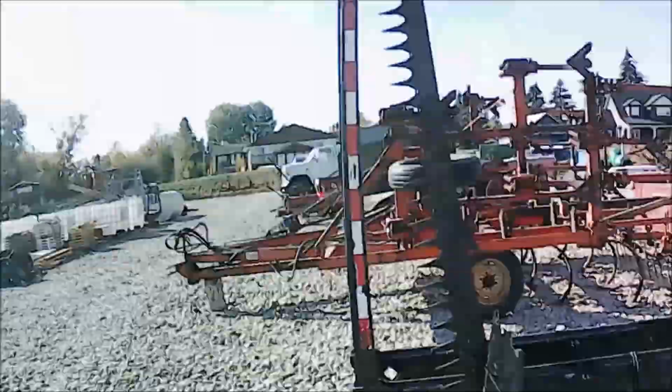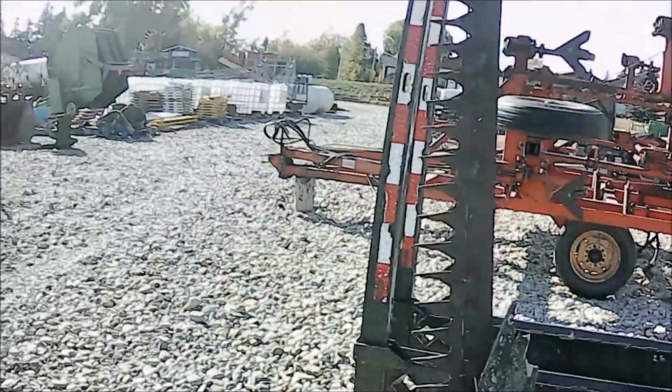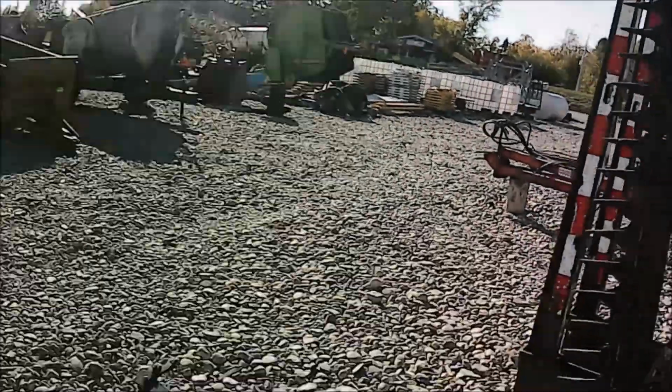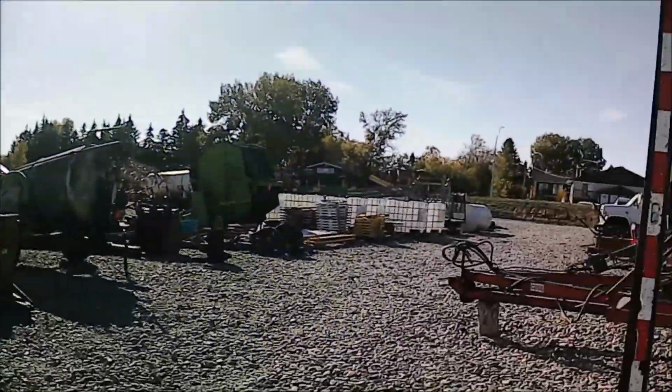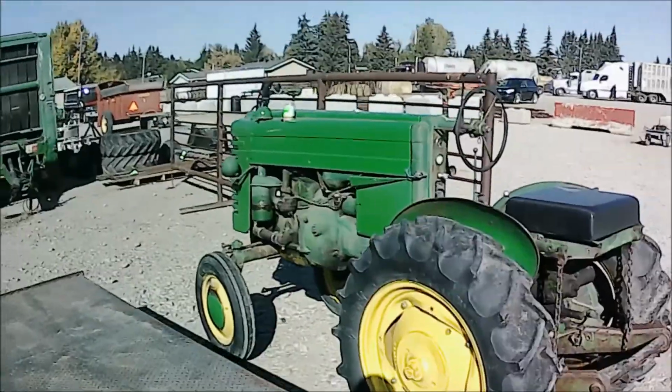Here's a John Deere Sycamore. I think this one's a number 5. It's not an 8, it's a 5. My grandpa had one of these. I think that's what they mowed their hay with. They pulled it with the W4.